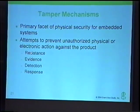And it's broken down into four different sections. One is tamper resistance, one is tamper evidence, one's tamper detection, and one's tamper response. And they're pretty self-explanatory. Resistance is going to physically try to prevent an attacker from getting access. Tamper evidence is some sort of physically evident or visually evident sort of thing that occurs when somebody attacks your product. We'll get into some examples of that. Detection is a sensor or something that will detect an attack, and then response is the responsive action that will take place after an attack has been detected.